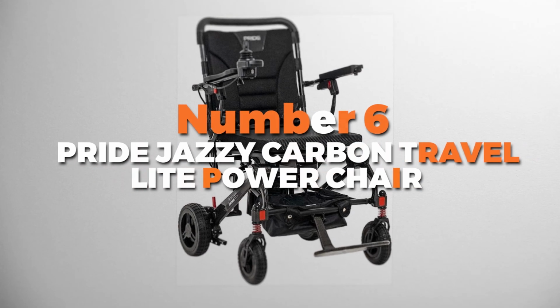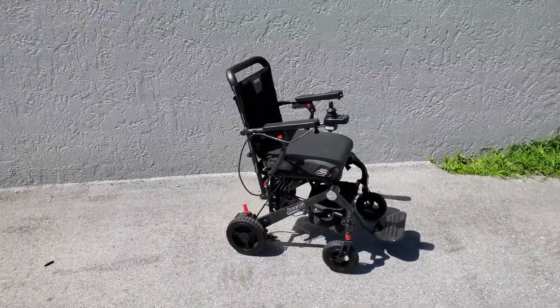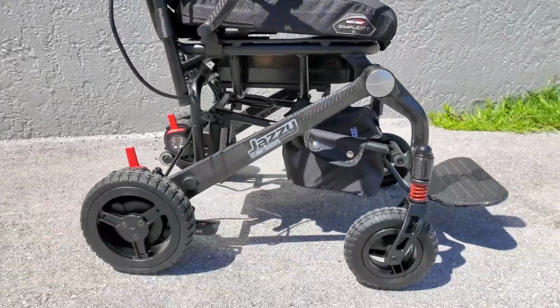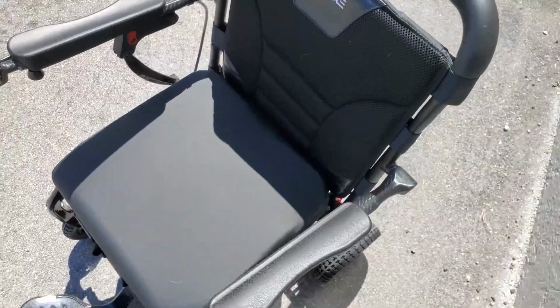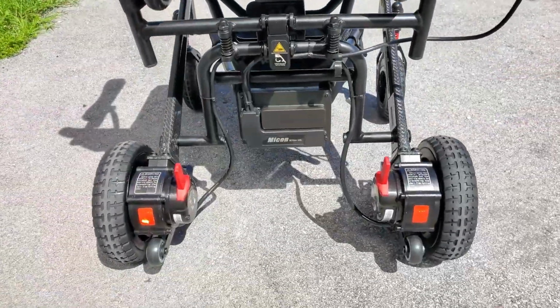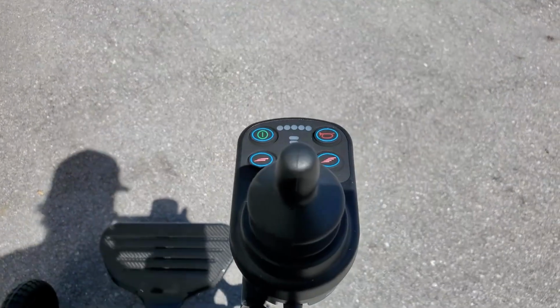Number 6 is the Pride Jazzy Carbon Travel Light Power Chair. This is the best folding electric wheelchair you can find, offering an ideal solution for those who need a reliable, lightweight mobility aid. One of the standout features of the Jazzy Carbon is its portability. Weighing just 43.6 pounds, including the battery, this chair is easy to lift, transport, and store.